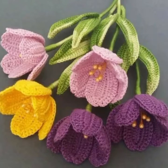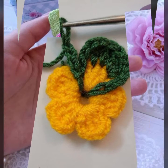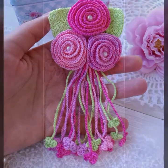If you want to buy these very beautiful crochet flowers, then I will tell you some website names like AliExpress, eBay.com, etsy.com and Amazon. You can make these very beautiful crochet flowers if you know crochet work.